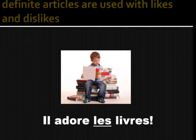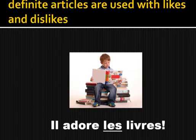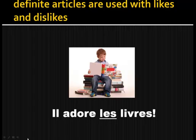Often, definite articles, le, la, les, or l', are used with likes and dislikes. So when you talk about loving something or hating something, you will always use le, la, or les in front of the noun that you're talking about liking or disliking.